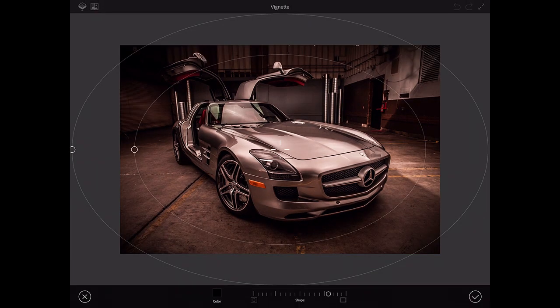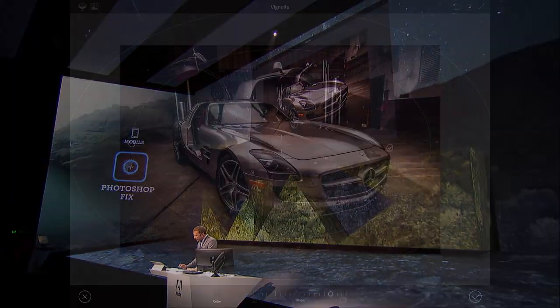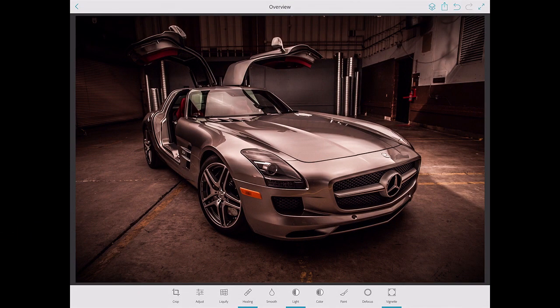Let's add a vignette. And if you've used mobile apps for imaging, they all have vignettes. What's different here is that everything that we're doing in Fix is layers under the hood. So that's entirely non-destructive. And so I could move this around. I could put it off center. I could change the shape of it. I could change the color. I've got that sort of precision and fidelity that you would expect of an application wearing the Photoshop name.